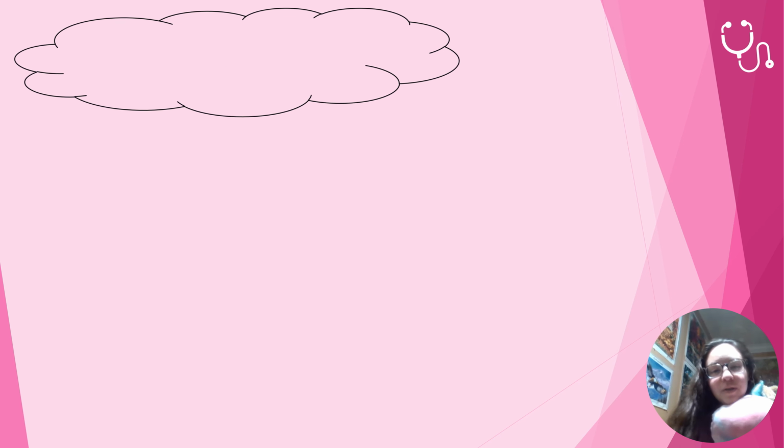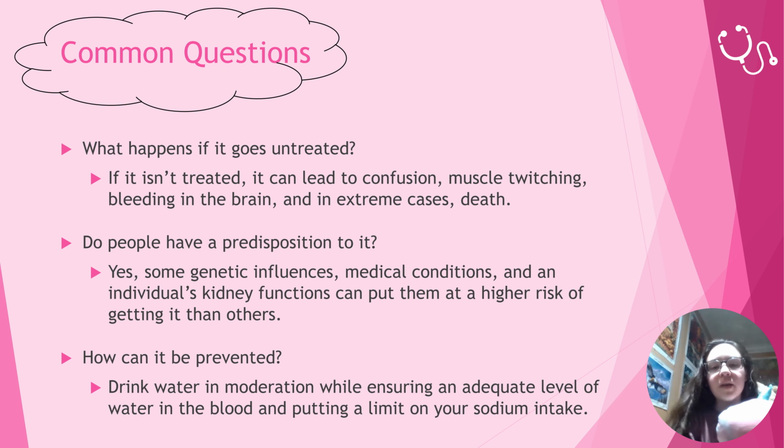So, some common questions. What happens if it goes untreated? If it isn't treated, it can lead to confusion, muscle twitching, bleeding in the brain, and in extreme cases, death.